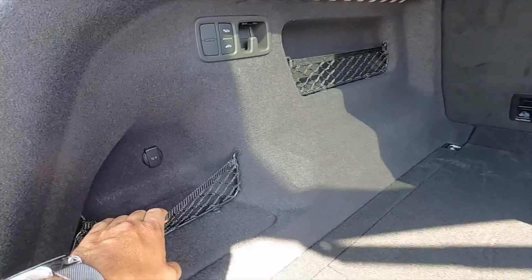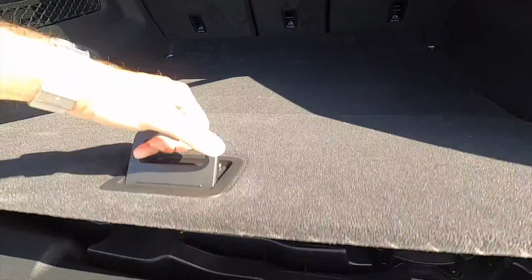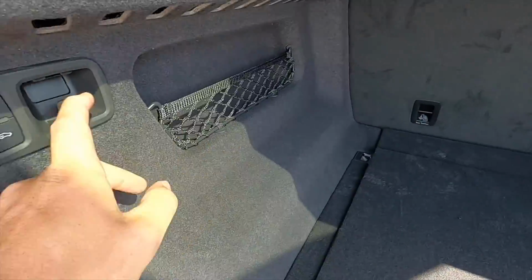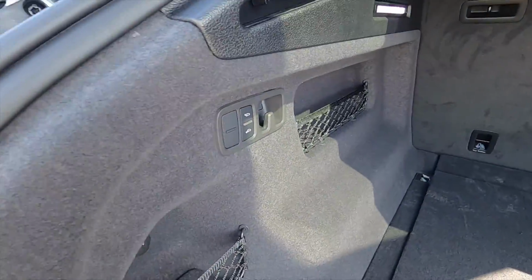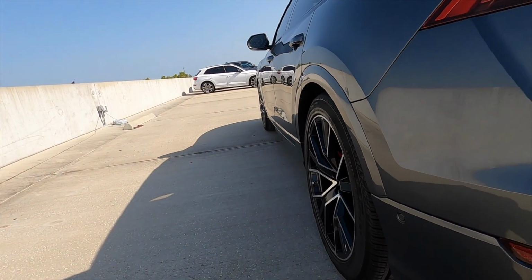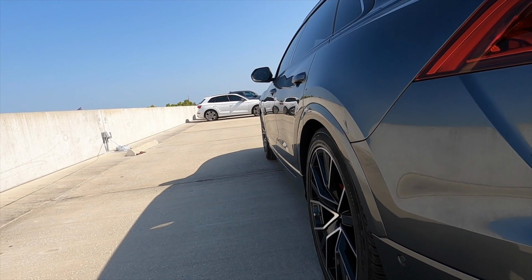12 volt, storage nook underneath the floor. Gets a spare tire, and you kind of have a little bit of storage there. Wouldn't really put anything myself, but you get another nook, some bag holders, and you can electronically lower or raise the suspension in the back to make it easier for getting into the cargo.